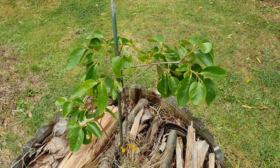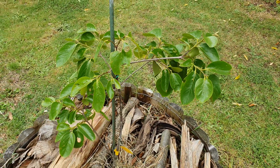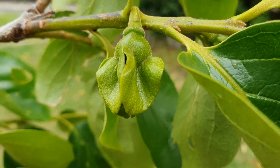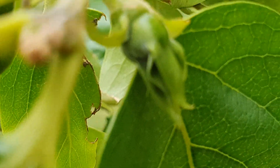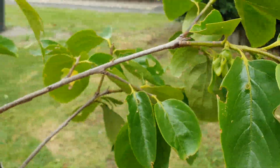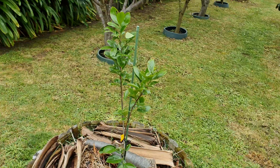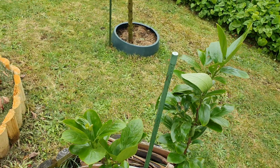These are the 2 persimmon trees I planted in the ground about 2 months ago, back in September, early spring. This is the Hachiya, which is holding 2 fruit already in its first season. I'm definitely going to hold on to that one. And there's another one coming on the other side, right in there. See that one? So it's 2 fruit. I might keep both. Yeah, it's a tiny little thing, only like 2.5 feet in height. And over here is the other persimmon, which I also planted out in September on the same day.